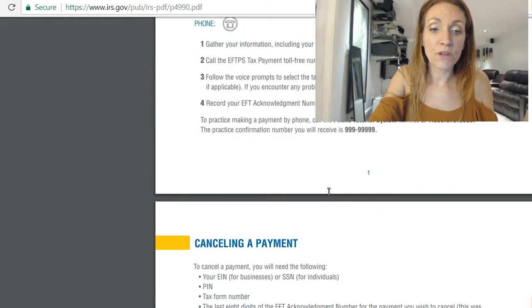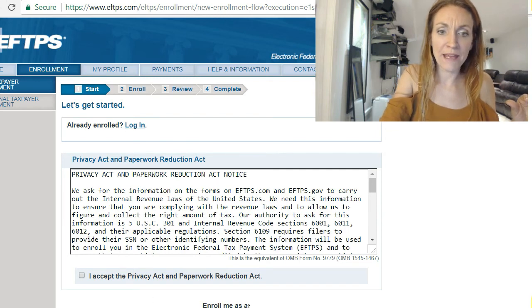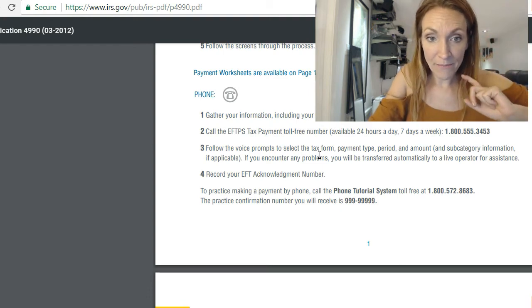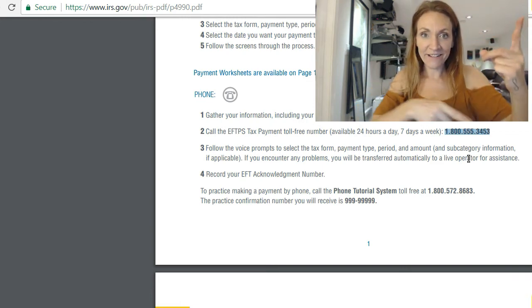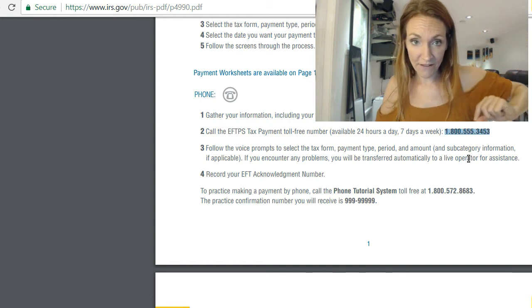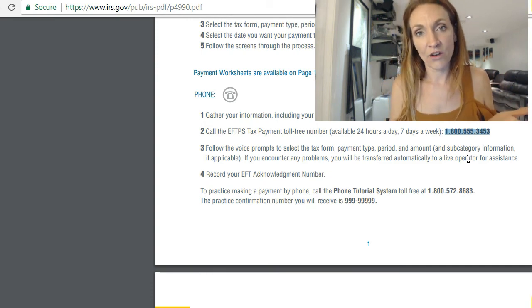And then you'll need to enroll as an individual. Here, you can see at the bottom is where you enroll as, and then right below that you select Individual. And then you complete this process as an individual. You don't need to wait till you get your letter to make payments though. Throughout this booklet and instructions, you'll see this phone number, 1-800-555-3453. Once you've completed canceling, log into your account, Company, Cancel, then enroll as an individual on the EFTPS website, then call this number and you can make your payment immediately. You don't need to wait to receive the letter. You just can't log in online and see your account until then.